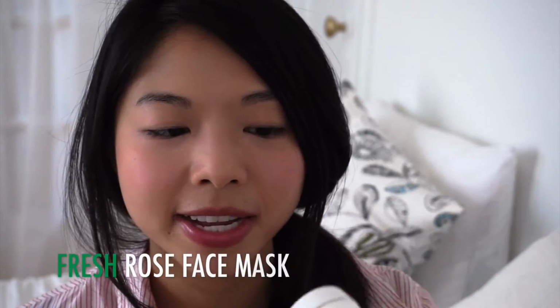It's just strange. It's not a souffle, it's not a gel, it's like a cream. I don't know. If you've had good experiences with this, let me know, because I don't know what to think of it. I mean, it doesn't do a bad job. I can tell my face is being hydrated, I guess, but I just feel like there's no difference between this and a night cream. Next, we have the Fresh Rose Face Mask.